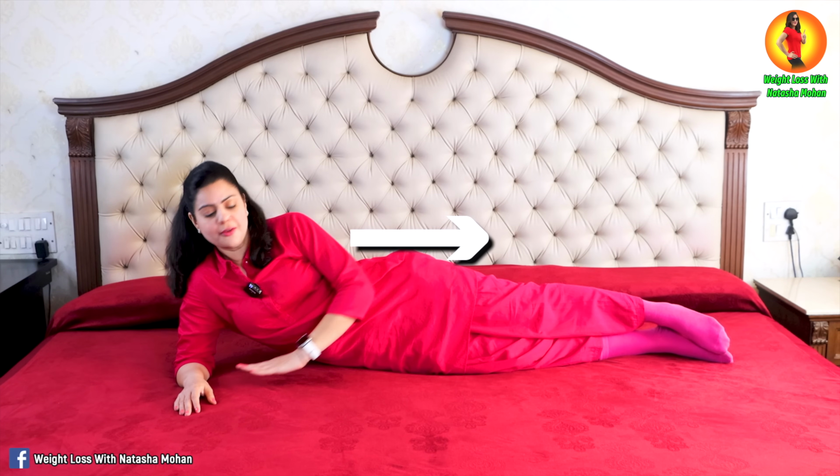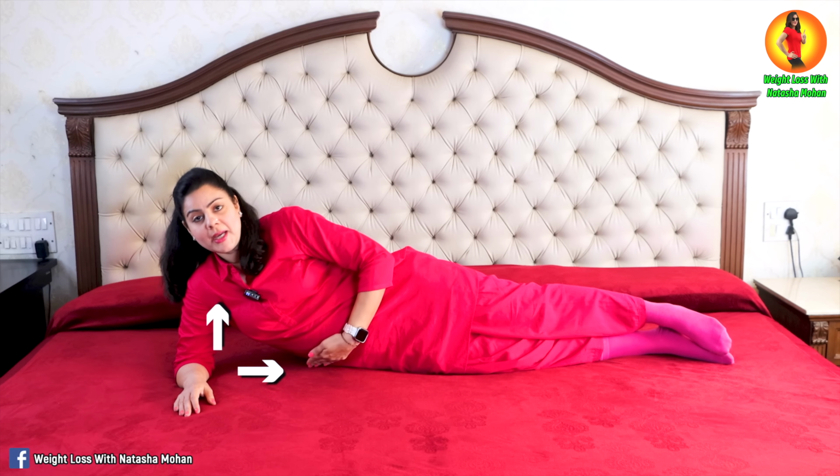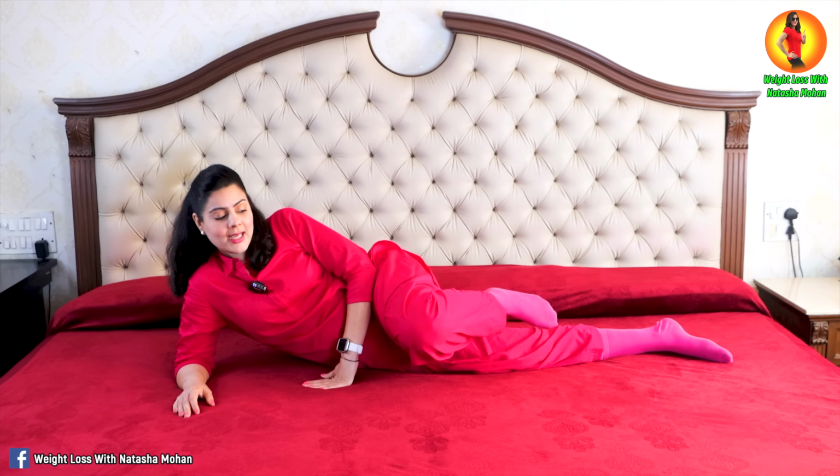For the next exercise, you have to lay straight in the bed. Absolutely straight, please make sure. Keep your core tight, and you have to make sure that your elbow is at a 90 degree angle with your spine. Now that you have your position sorted, you have to bring one leg back in like this towards your belly and then lift it up like this. This will actually help you lose your belly fat, your thigh fat, and give you toned and tightened legs also.